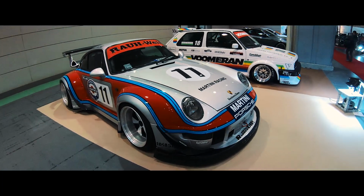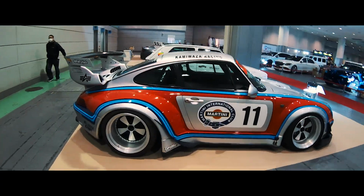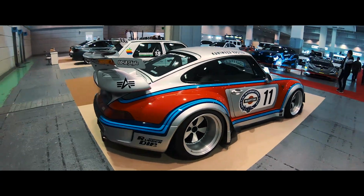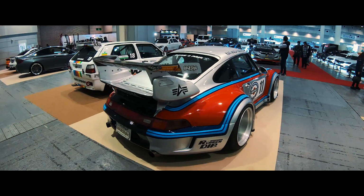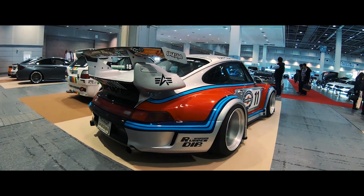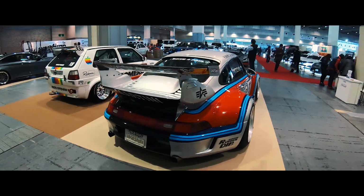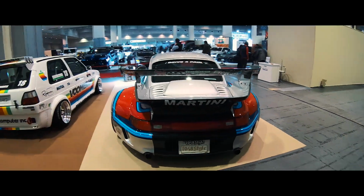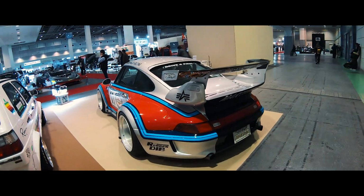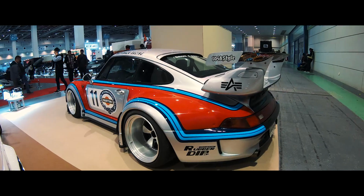This is Ichiraku's car, 1048 style. Yeah. This is a good look. I am really gonna miss the green though. Such an iconic RWB build, you know? But I'm sure people will get a kick out of the Martini livery as well.